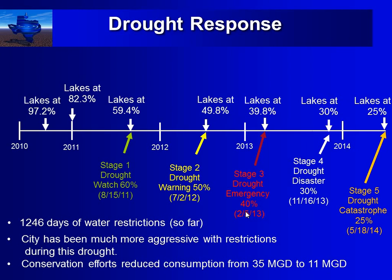These drought levels, fortunately, had been ratcheted up a little bit from their previous drought so that they would be responding a little quicker, which is very fortunate that they did. So middle of 12, they hit 50% drought warning. And then by early 13 is when they really got serious and put in major watering restrictions and so forth. And you can see where they've continued to fall. They had to invent a new category, stage 5 drought catastrophe, for when they drop below 25%.